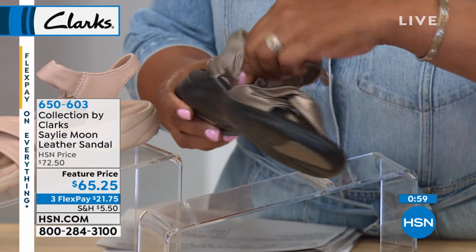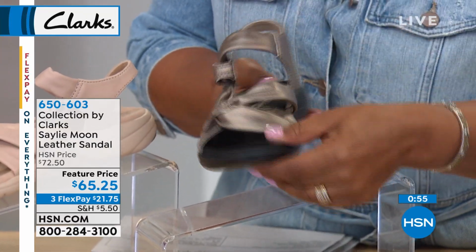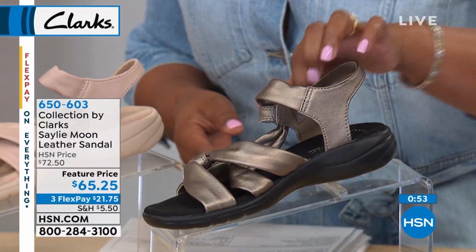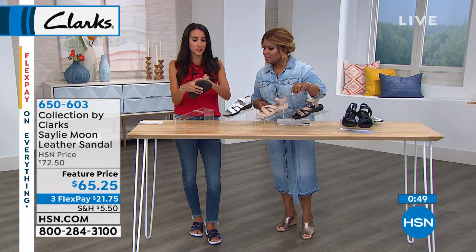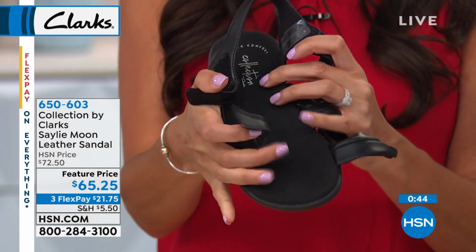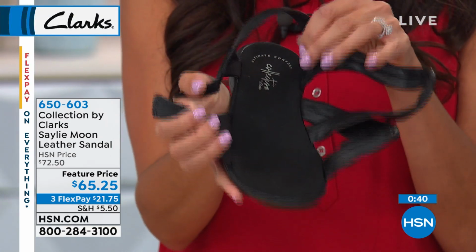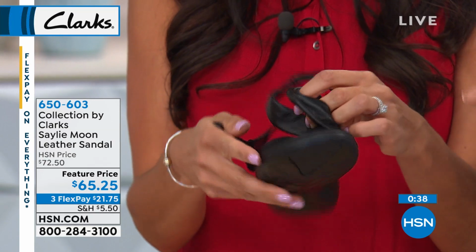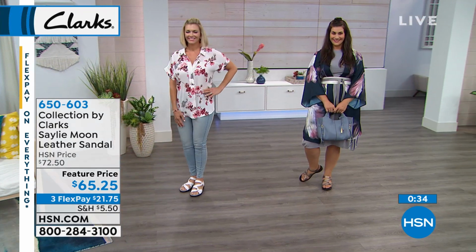Okay, we only have a minute, so I want to quickly go over it. You've got that hook and loop closure there. You have two, so it completely opens up. Perfect, at the top. So this completely is adjustable. If you have more narrow or wider feet, or if you have a higher instep, this is all adjustable. Here's what you need to know. This shoe does come in wide and medium widths, and we also have sizes 6 through 12.